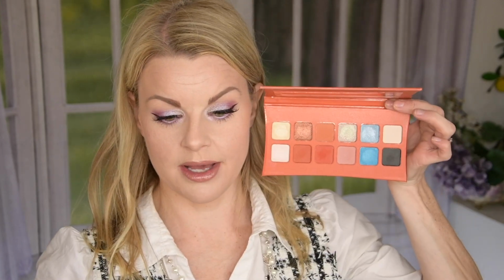Now for the newest palette in my collection. So this is a new palette, but it's an old palette. This is new in my collection anyway. This is the Illamasqua Expressionist Artistry palette. Let's see here. Let's open her up. It looks like this. I got this in a Try Beauty box, so it is an old palette, like old on the market, but it is new for me. So yeah, this is the newest palette I have in my collection.